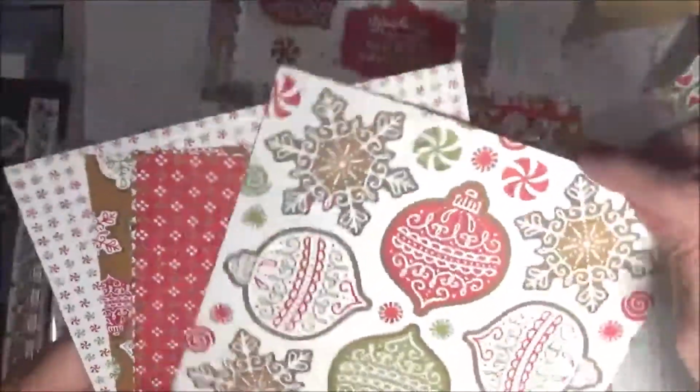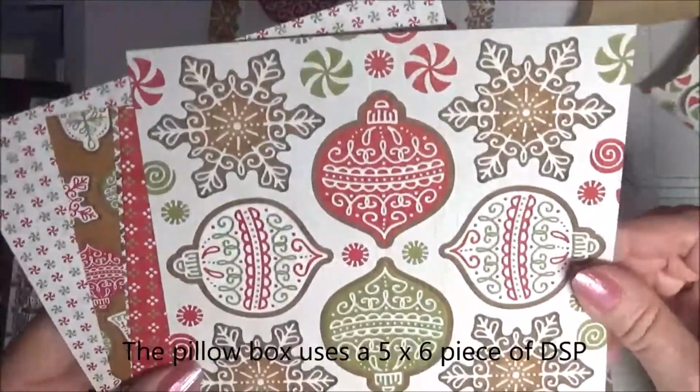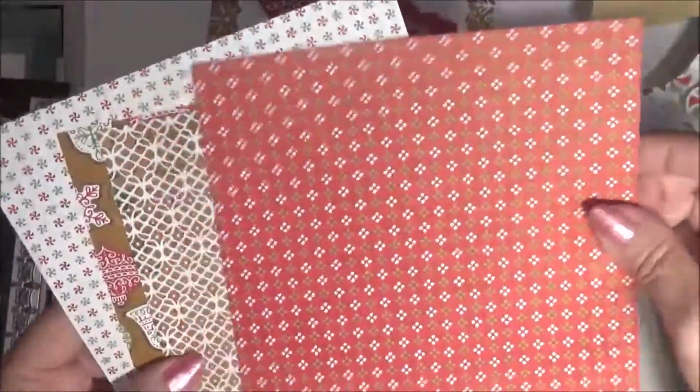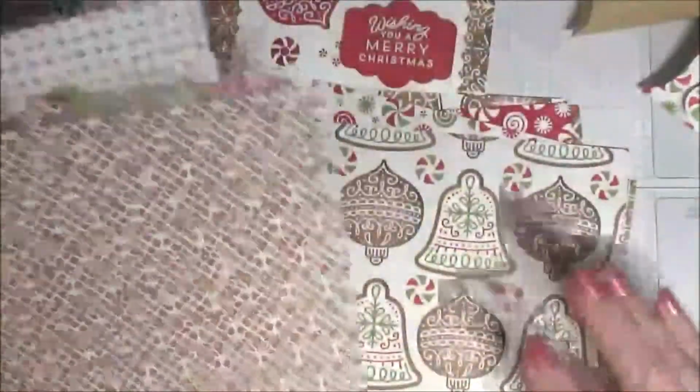Another plaid. And I'm going to go back to this in a minute. It's got some more snowflakes and the ornaments and more candies to die cut. And like a petty point pattern and more things that you can die cut. And another one that's similar but has icing on the back.